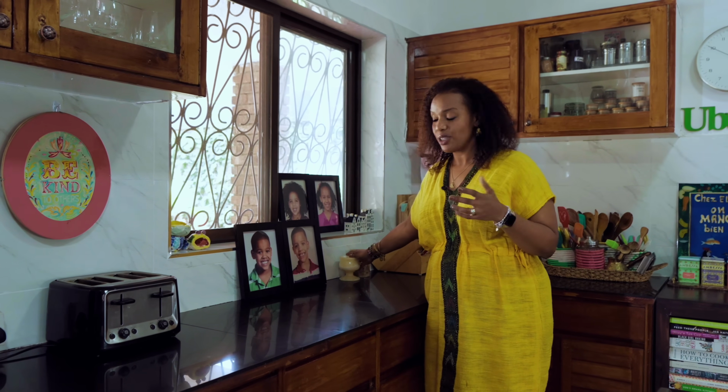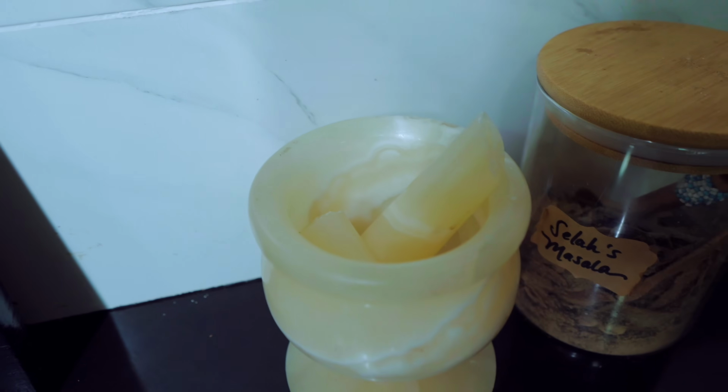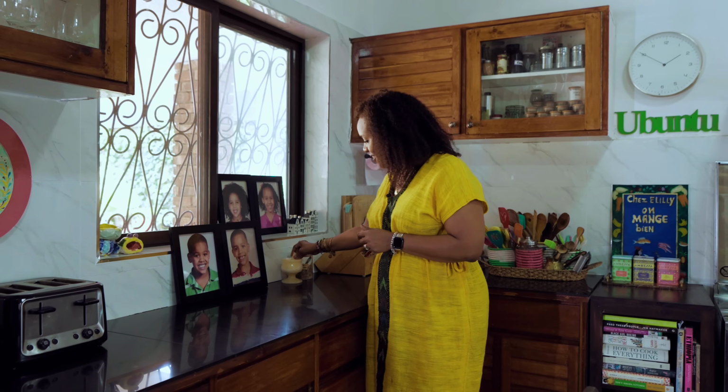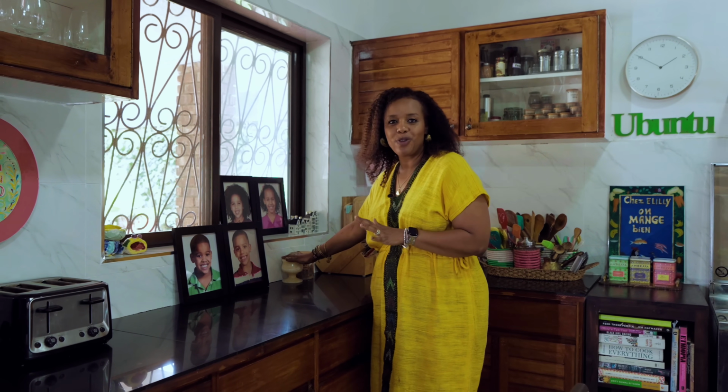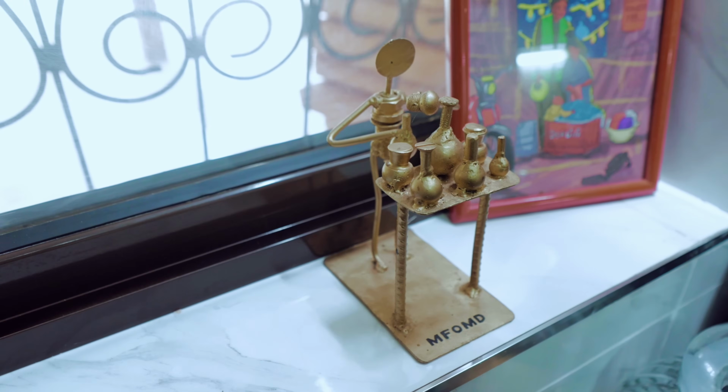It's alabaster. So unfortunately, in an aggressive day of spice pounding, I broke the pestle part or the mortar part, whatever part this is, but I've kept it because, I don't know, it's just a beautiful reminder of love and good food. And the rest of the kitchen, really, we have these high ceilings.